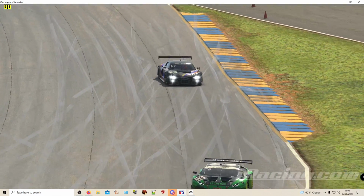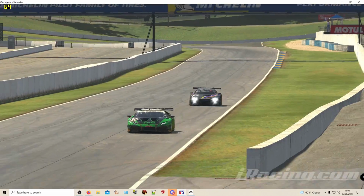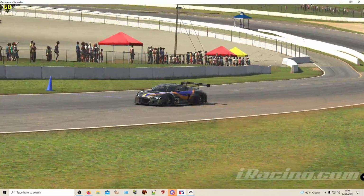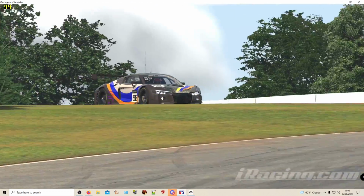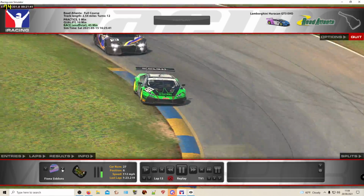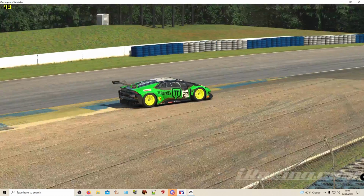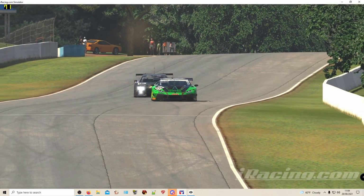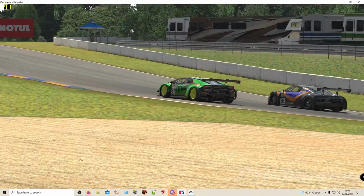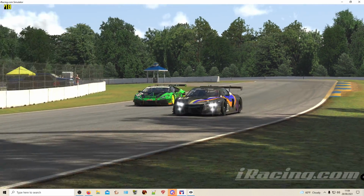Final turn now. Fourth and fifth place cars there now. Fourth and sixth actually. I guess Arthur did pick up where he left off and carried on once he got refueled and out again. The Lamborghini letting the Audi go. No point in fighting a car that's down.